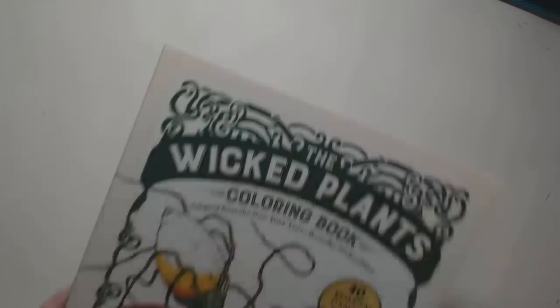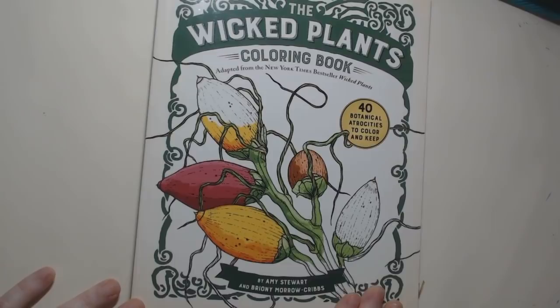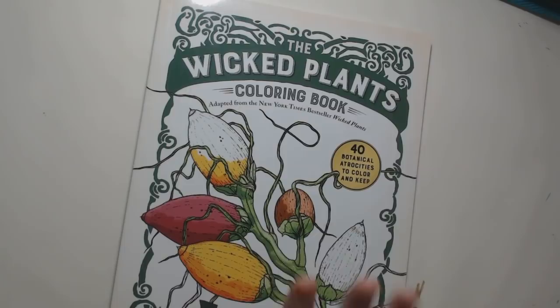Alright, last one. And this one I may actually color out of today. I kept looking at Book Outlet and kept looking at this book, and something was drawing me to it. I don't know what it was, but I finally got it. This is the Wicked Plants Coloring Book by Amy Stewart and Briony Morrow-Cribbs. Hopefully that's all right. 40 botanical atrocities to color and keep. We all know I love my weird coloring books, and I would say out of the collection today, this is my weird coloring book.